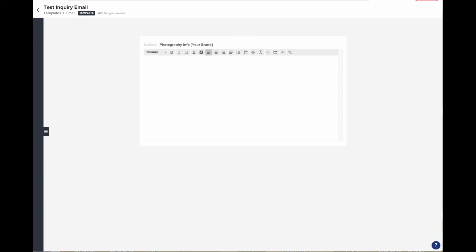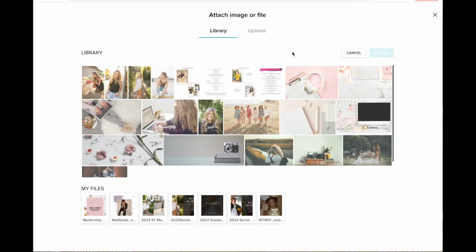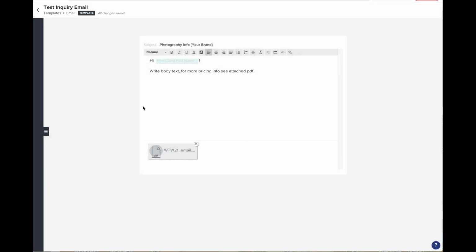Oops. So then we want to go hi, and then this is where we insert that smart field to this little square guy and say add client name, and then maybe put an exclamation mark, and then write the body of your text that you're so excited to work with them and, for more pricing info, see attached PDF, or however you want to say that. And then you can attach your guide there. I'm just going to put something that I know I already have in there.